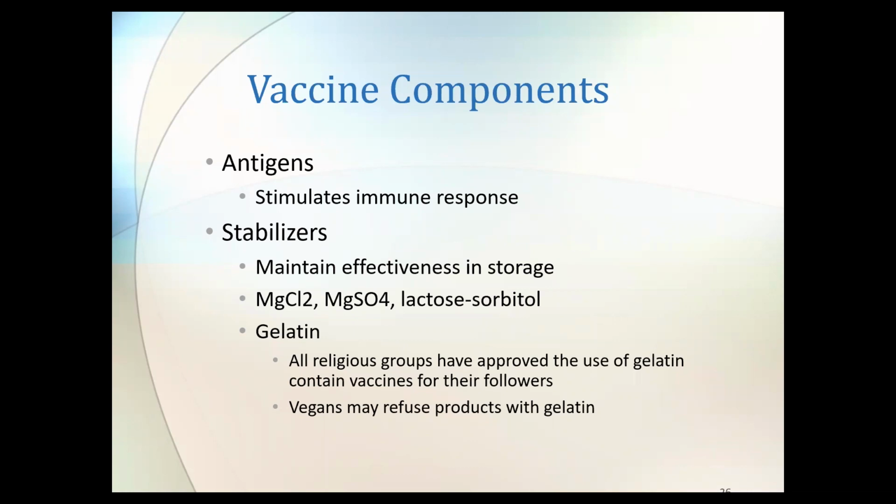We also see stabilizers. Stabilizers help maintain effectiveness in storage. We know a vaccine isn't produced and then immediately given to someone. They are shipped to your clinic and stored in the freezer and fridge, so you've got to have something to keep it effective. Some of these include magnesium chloride, magnesium sulfate, and lactose sorbitol. Another stabilizer that may be used is gelatin.